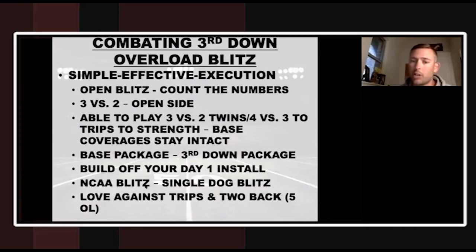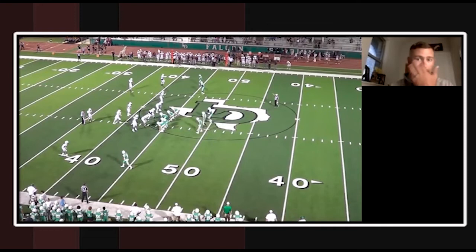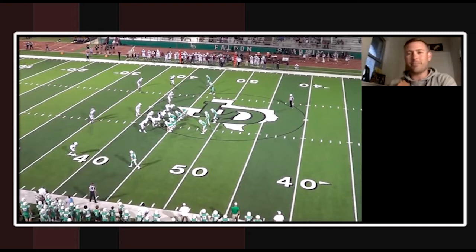So again, I'll show you. What we're doing, our opponent gave us twin open split, obviously split back. So we're doing this out of a very hybrid 4-down front. I know you see the 5 technique, he's standing up.